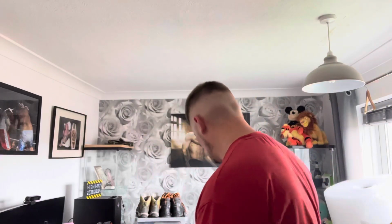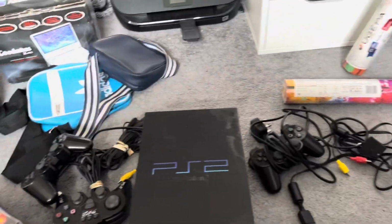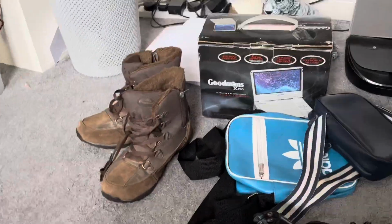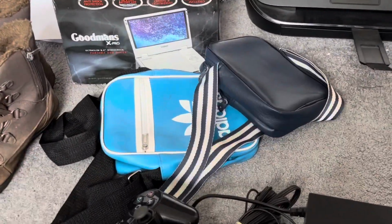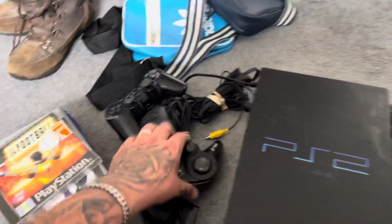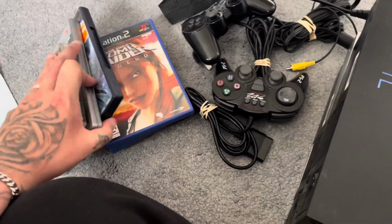Now, we have got a bundle for 170 quid to our good old mate Jess and Dave. However, I need to find them first, so bear with me. Going to do this on the floor because it's easier. So for Jess and Dave's bundle, they've got a portable DVD player, a pair of boots, two Adidas bags, both PlayStation 2s with 1, 2, 3 controllers, a couple of games.